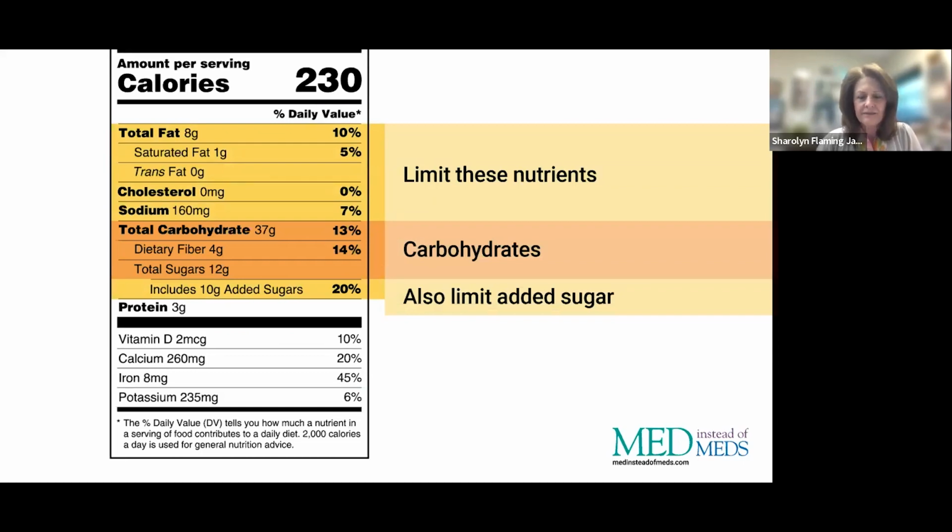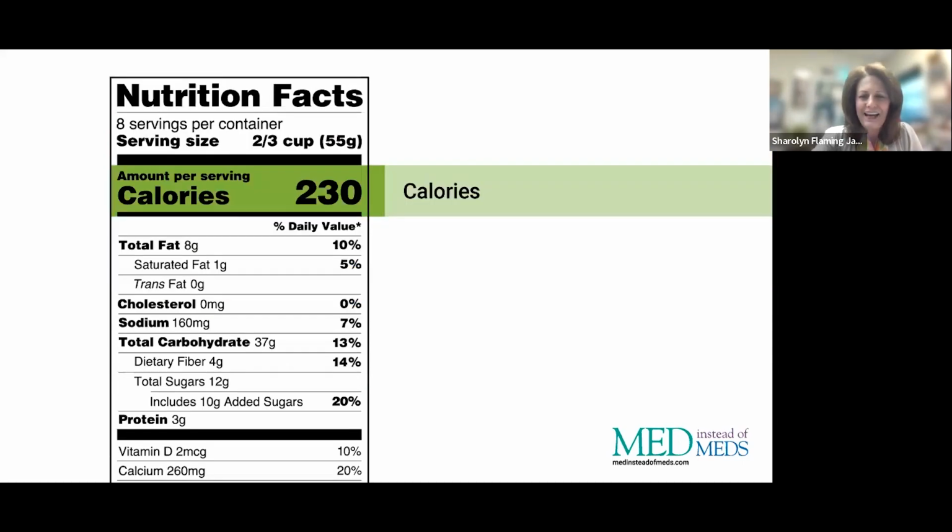Next, let's look at calories. Telling us how many calories are in each serving, not in the entire package, but in each serving. And using the nutrition facts label on this slide, if we ate 2 servings of this particular item, you would actually get 460 calories. So pay close attention to what the serving sizes are, and then what's the serving size that you're actually eating.